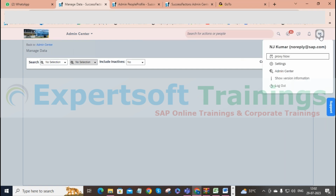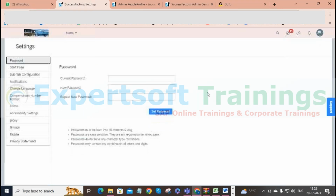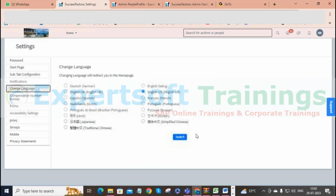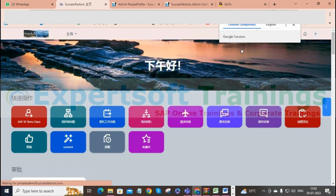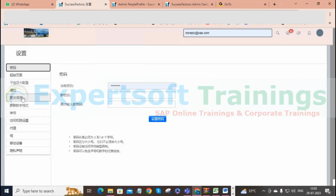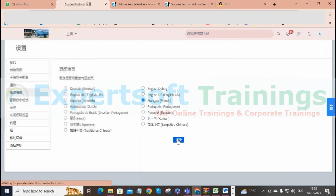Then in the settings option, I go to the settings here. As I told you, the language translation can be done. Go to Change Language. I want this complete system to be changed to Simplified Chinese. Okay, I can do this switch. You can see it is completely changed to a different language. If you want to switch back, again go to settings. You can switch back to English.